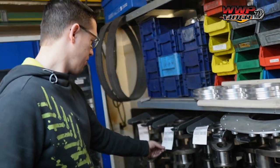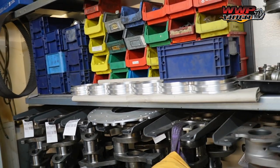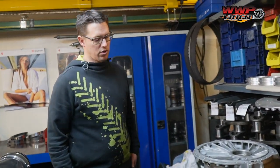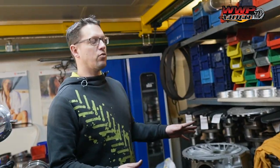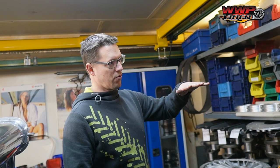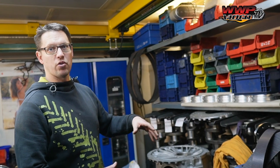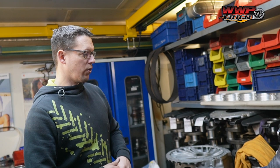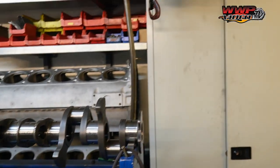ground and balanced. So if we find some time, we will start to make some engines, put them together, and we always try to have some basic engines, so crank housing, crankshaft with connecting rods, ready for assembly. So during the season, it's easy to build up a new engine if necessary. Yeah. So then there's three more blocks in here.